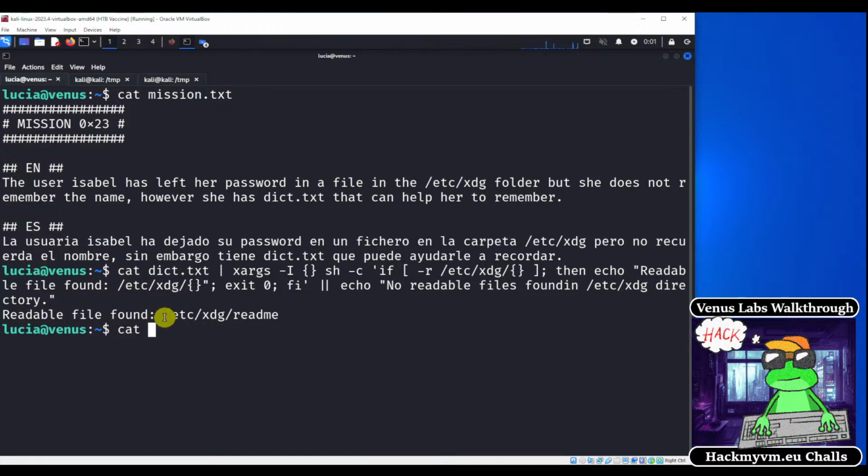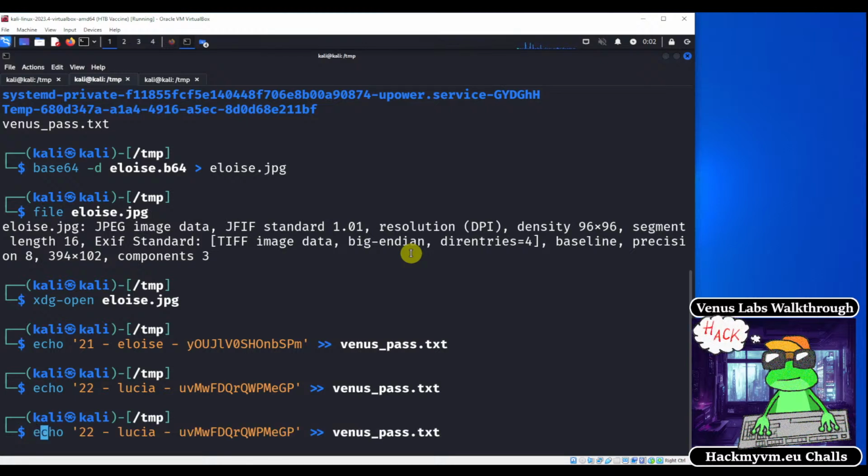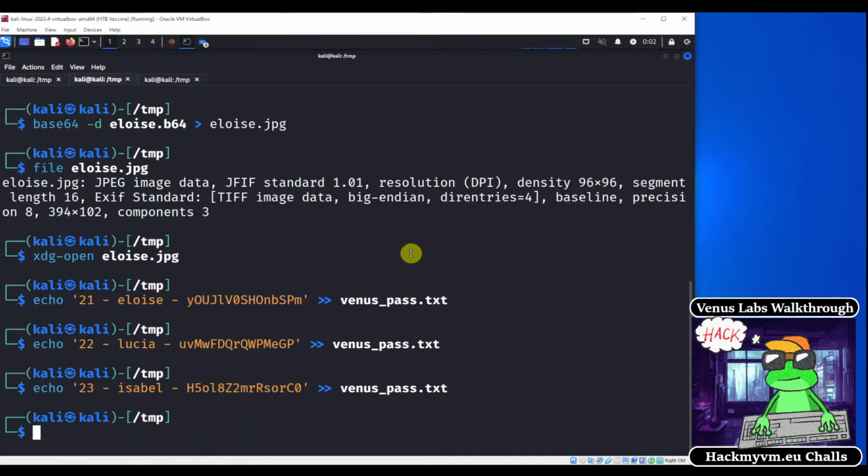So if we cat out that file, then this is the password for the next level. Okay, so all we need to do is copy that password, and then we are finished. That's all we're going to do for the Venus lab. The last thing we're going to do, just for the sake of completeness, is record the password. And that password belongs to the Isabel user. So let me spell that out. Isabel. Okay, all right.